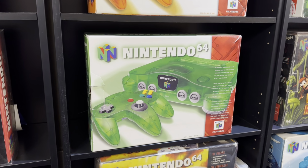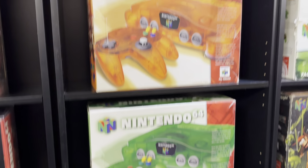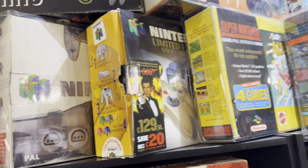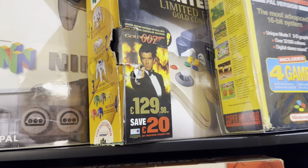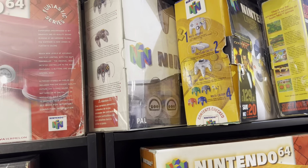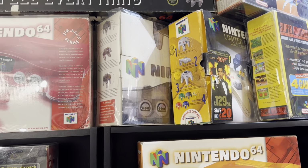Australian Ice. Nice blue. My goodness, it's green. Australian Jungle Green. Above that, Australian Fire Orange. If we can sneak in here, we've got this limited edition gold controller pack. It's got a bit of gold on it. That's from Europe as well. And hidden behind that, hard to see, is the European smoke grey. Smoke black, clear grey, whatever.